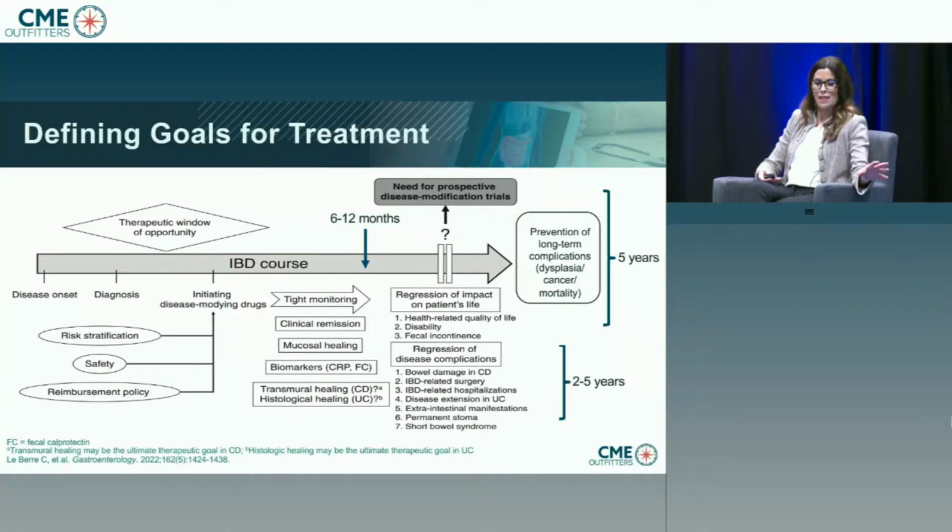Thinking on the left-hand side, walking across from left to right, I think it's been really hammered into us that it's really important to take the early therapeutic window of opportunity when a patient is newly diagnosed with Crohn's or ulcerative colitis and apply the right medication at that time. That concept will hopefully change the entire disease course and prevent all of these long-term complications, dysplasia, cancer, mortality, things that we are dealing with at tertiary IBD care centers. And I think that really helps us. How we do it is everything in the middle, right?